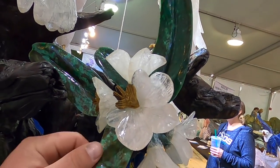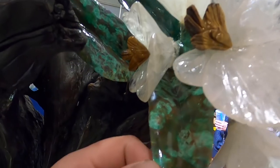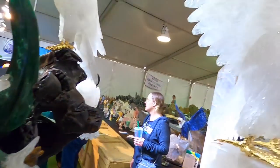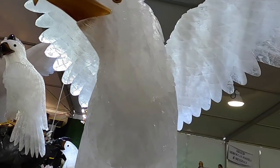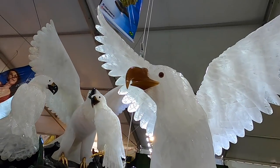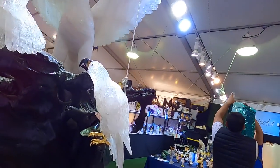Gemstone flowers. Tiger's eye. Some clear quartz. I have no idea what this material is here. Beautiful carnelian beak. Almost looks like tortoiseshell. But tortoiseshell no longer flies.